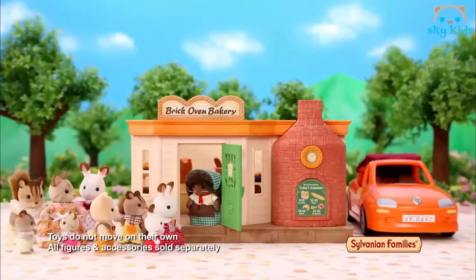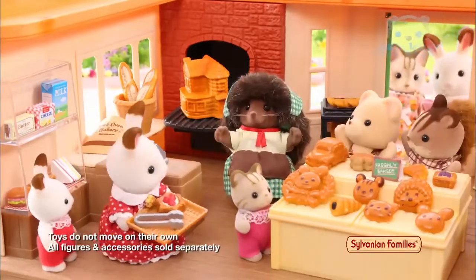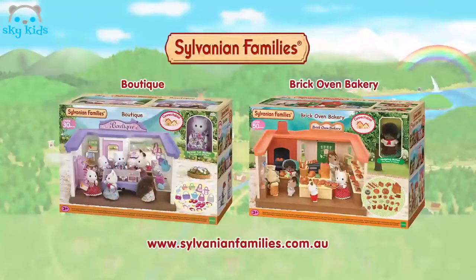Next was a trip to the bakery, where Eleanor Bramble welcomes her customers. Everyone's excited about the hot bread, fresh from the oven. Have fun shopping at the Sylvanian Family's Boutique and Bakery.